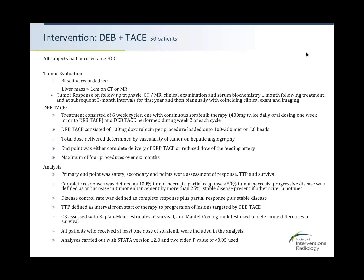So the primary endpoint of this study was safety. Secondary endpoints included the assessment of response, time to progression, and survival. Complete response was defined as 100% tumor necrosis, with a partial response being greater than 50% tumor necrosis. Progressive disease was defined as an increase in tumor enhancement by more than 25%, and stable disease was present if other criteria were not met.